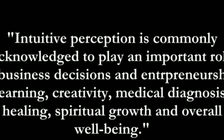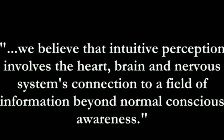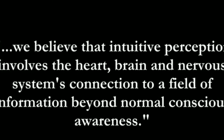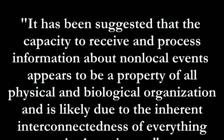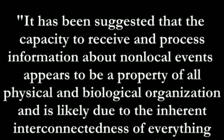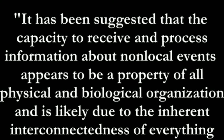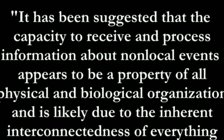And the article goes further to read, "We believe that intuitive perception involves the heart, brain, and nervous system's connection to a field of information beyond normal conscious awareness, and that it has been suggested that the capacity to receive and process information about non-local events appears to be a property of all physical and biological organization and is likely due to the inherent interconnectedness of everything in the universe."